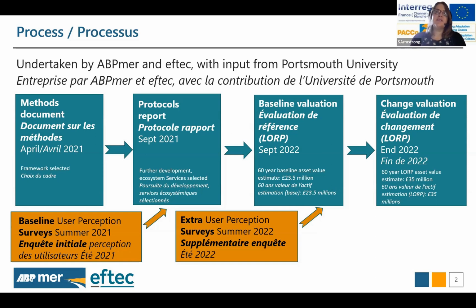And now we're just finalizing the change report, which is effectively the comparison of what would have been without LORP and with LORP. And there are some preliminary results in the slide there, but I won't go into that at the moment. We also undertook some user perception surveys, i.e. locals and visitors, of generally what they thought of this scheme, not the stakeholder consultation, which is what Exeter looked after. And we repeated that again this year, and some of that fed into the natural capital accounting, but not all that much. It's more of a standalone deliverable, really, the user surveys.